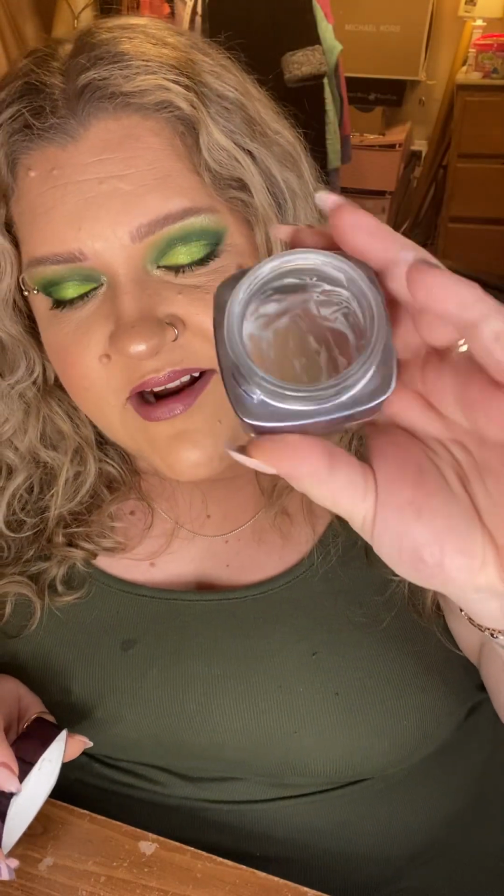Again, I used it to the very last drop. This is one of those that if I ever come across it again, I definitely will be picking it up. I really enjoyed this one.